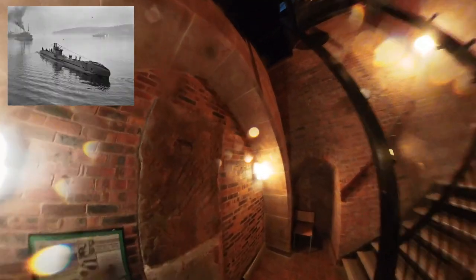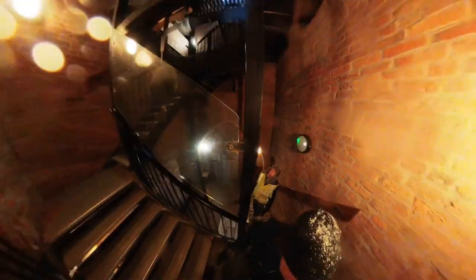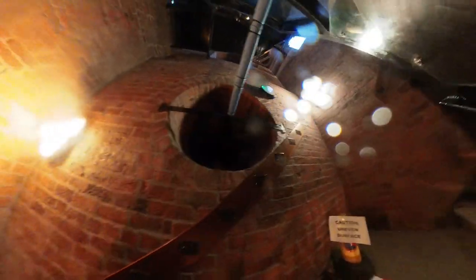As you walk up St Mary's Tower, there is a memorial dedicated to the crew that was lost on the submarine Thetis on one of its sea trials, due to a mishap with the torpedo tubes, which resulted in a flooding and the loss of around 100 souls.